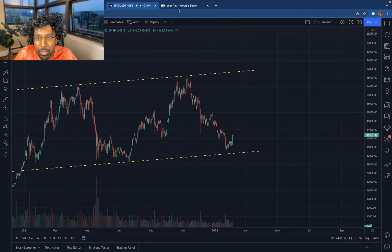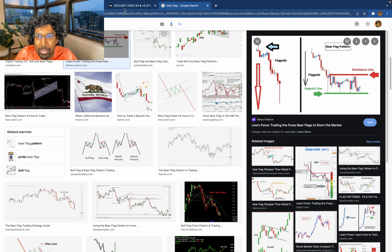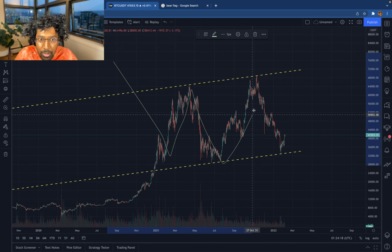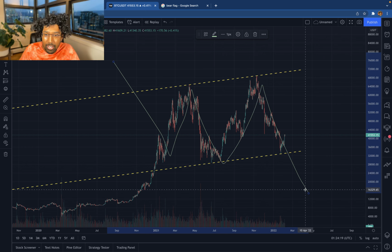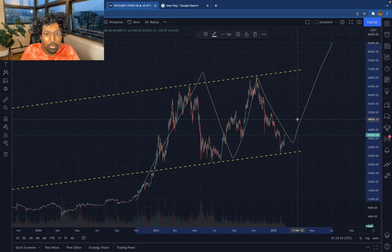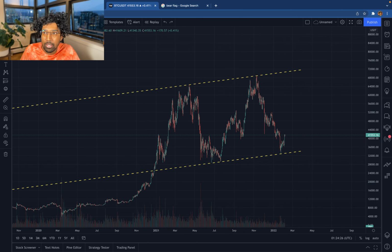Anyways, this is all I wanted to show. Bear flag, possibly. For a bear flag to happen, you have to be coming up this way, and this way, and this way. And we're not. In this case, we're actually doing the opposite. So maybe this is a bull flag, right? Anyways, we'll see. Let's reconvene tomorrow.